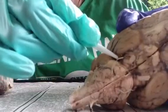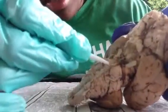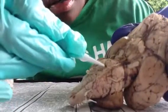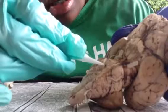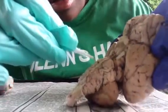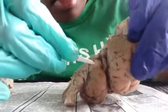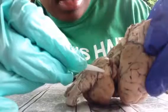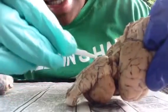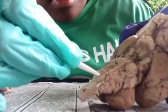This part right here is the trochlear nerve, the pons, abducens nerve. And you can barely see, but this part right here is the trigeminal nerve. It got cut off when it was cut. And this part is the medulla oblongata.